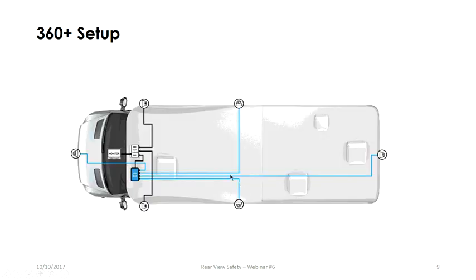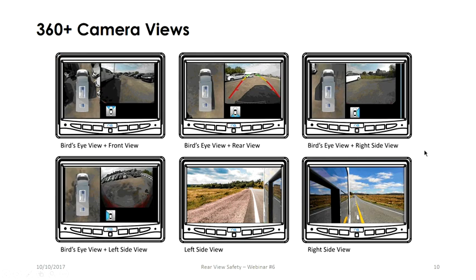And this is how it looks on a vehicle itself. You have the 360 cameras here and here, and those 4 all connect to the 360 module. Then there's one output. Instead of going directly to the monitor, it goes to port number 3 in either our multiplexer or power harness. And then the side cameras go into port number 1 and 2. That's the basic setup, and this is how the system will actually look on your display.